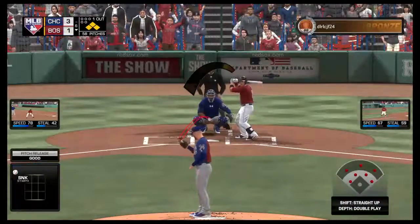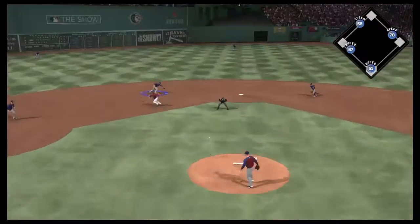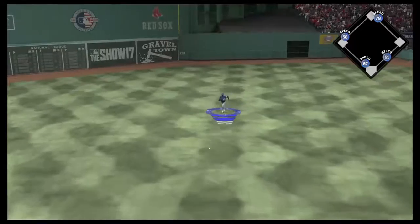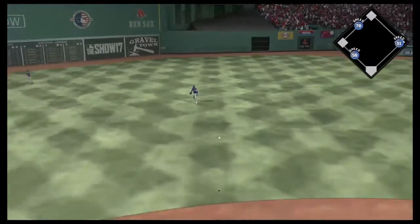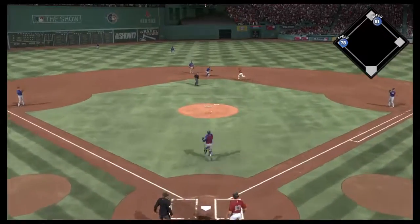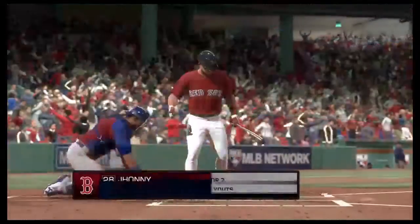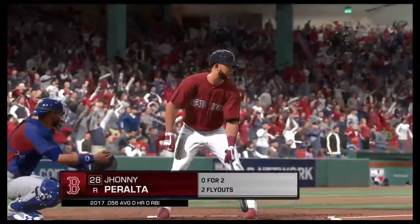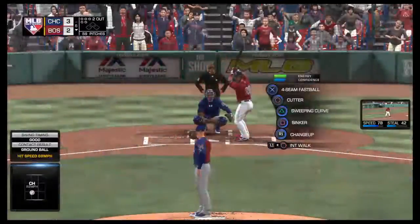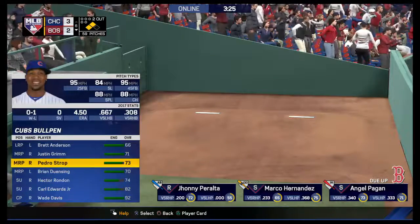Striding in once again, Christian Vasquez, as he'll look to bring home that tying run from second with a base hit into the outfield. And that is into center field as he comes through. It's a base hit. 1 run is scored. The tag, and they get him at the plate as 1 run scores, but not the second. And he'll get in there safely. Now batting, designated hitter, Johnny Peralta.